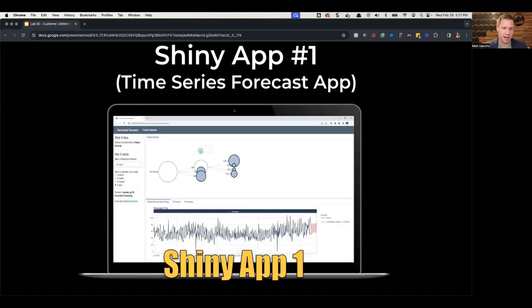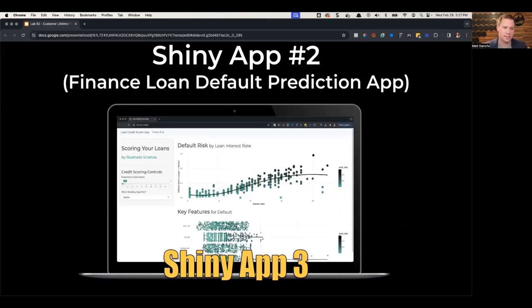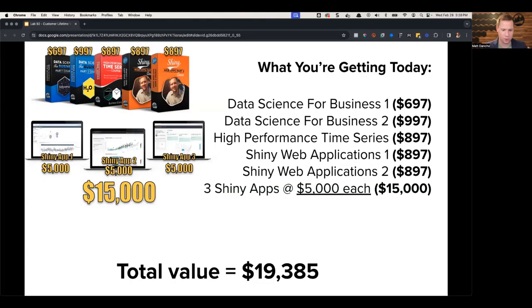Shiny App 1 is a time series forecast app that does what's called hierarchical forecasting. Shiny App 2 is a customer churn score prediction app. So if you're in marketing analytics, this will be good for that. And if you're in finance, this should be number three. Sorry, like I said, it's brand new. Still got some errors on the slide. Shiny App number three is a finance app. This is great if you want to work at anybody that does loans, like big banks or credit. You're going to learn how to do a loan default prediction app. So those are the three apps.